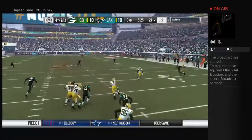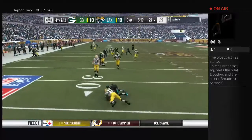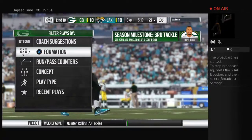He gets this one away, and boy, it's another boomer. Now Brown. We'll call that a punt of 54 yards. Well struck. And the Jaguars go on offense, 1st down and 10.